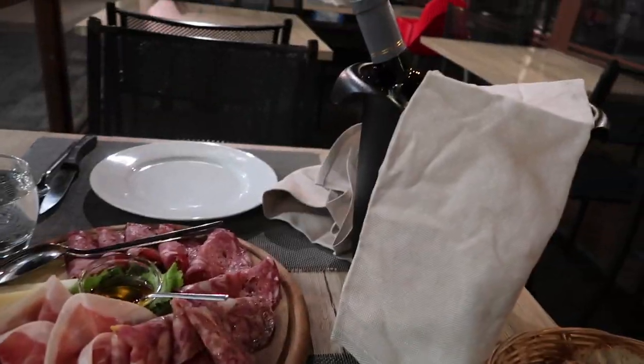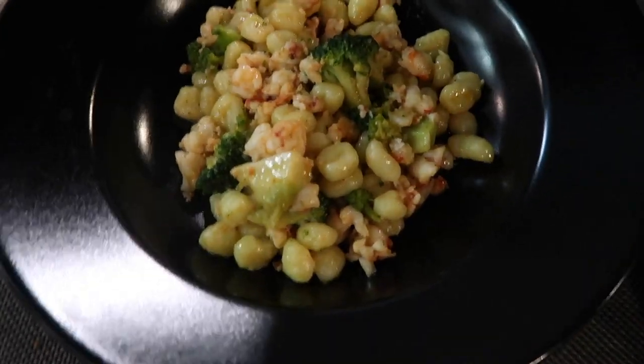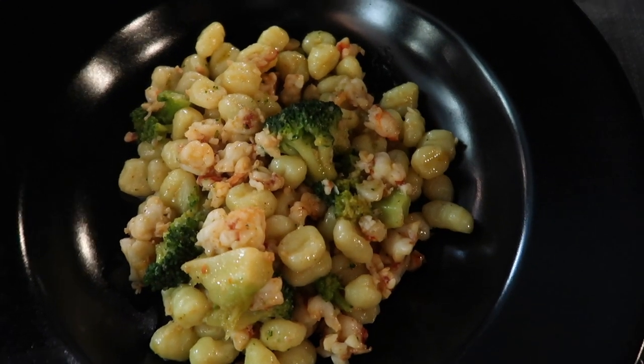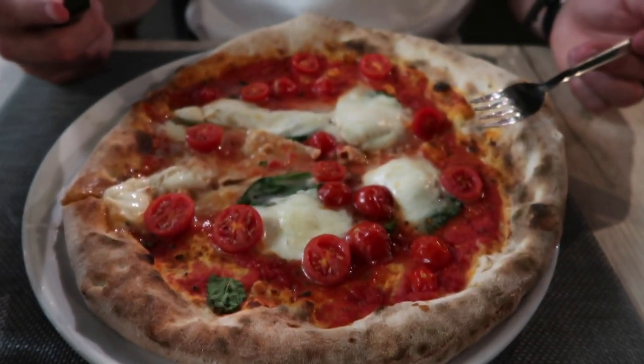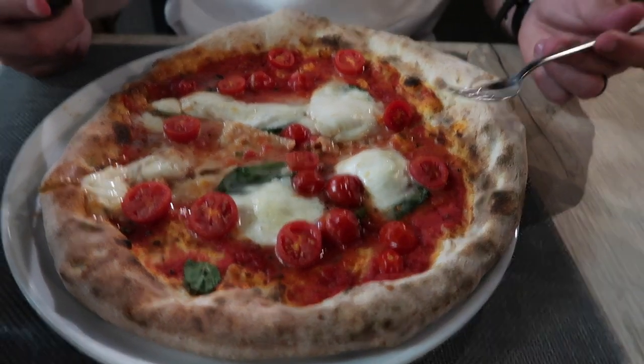Course of dinner. Gnocchi with broccoli and shrimp. Buffalo mozzarella pizza with tomatoes and beef.